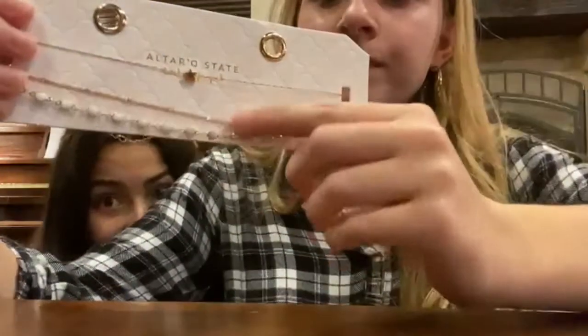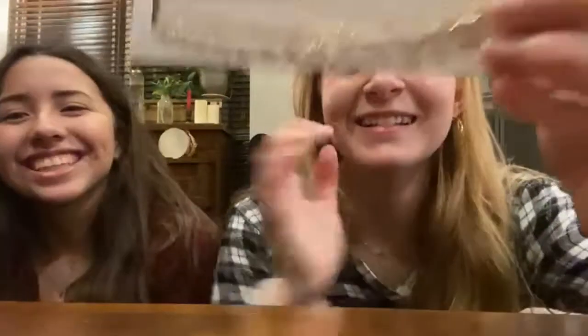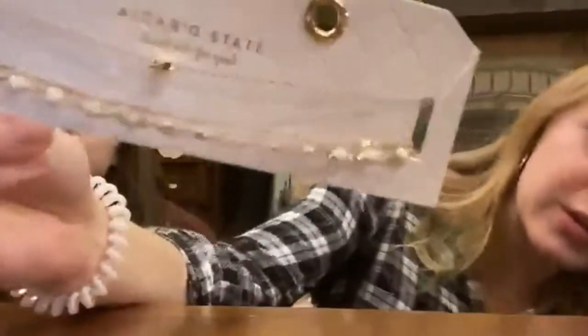But this is what I got. It's three chokers, and apparently one of them gets really long. But I really like these. Are you just trying to get in the shot? I just got it in the shot. So this was $25, which I think is a pretty good deal for three chokers, and it's really cute. And that's all I got.